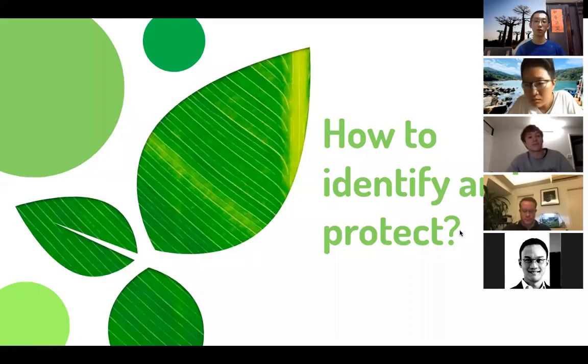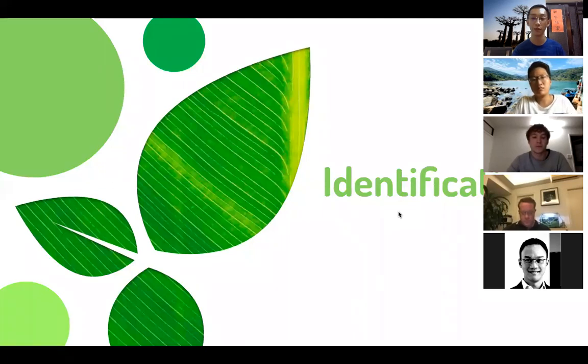Now, going on to a bit more technical part. Yes, bring a UV light in. You can find some interesting animals there as well. Now, going on to this, how to identify and protect. We're going to start with identification first because this is a bit more complicated part.